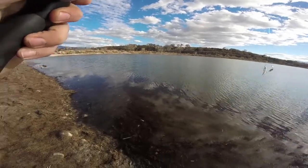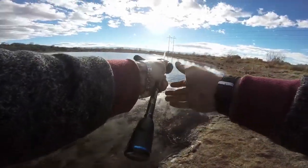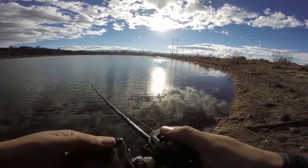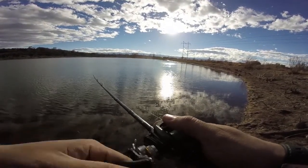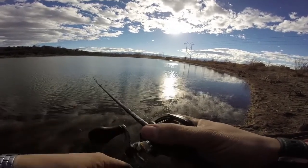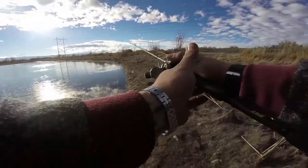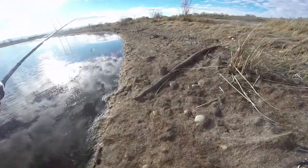Starting out with the white spinnerbait. Post-frontal conditions, guys. I'm hoping. I waited methodically till this afternoon for the sun to come out, see what happens. Hopefully warm the water up, make them cruise a little more. Because here in Colorado, they don't really care for rain. They don't like to bite after the rain in most cases.